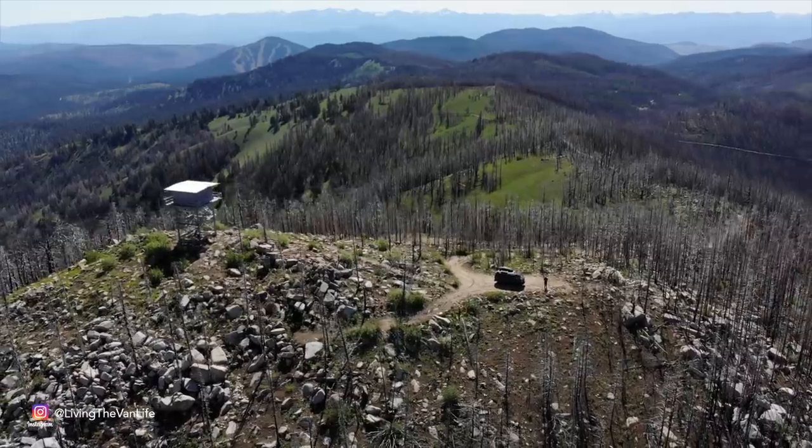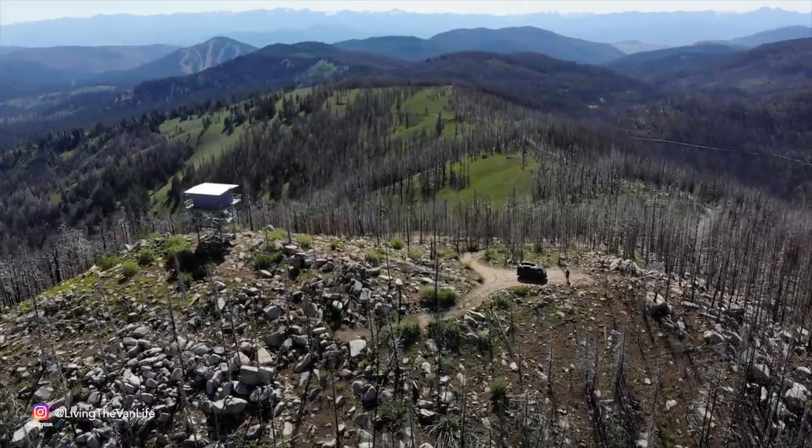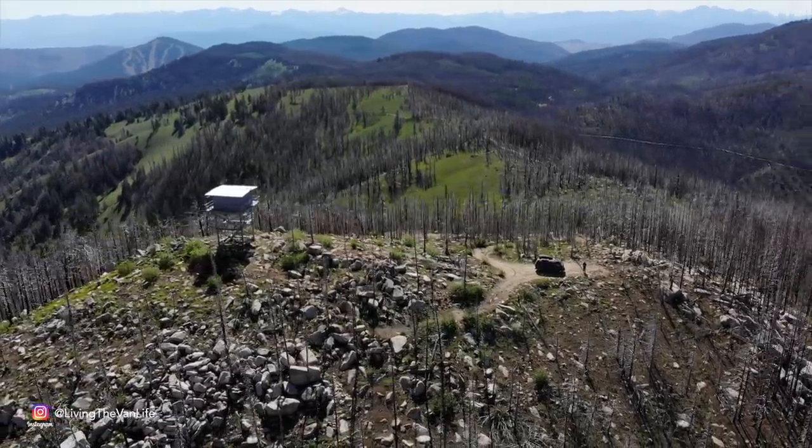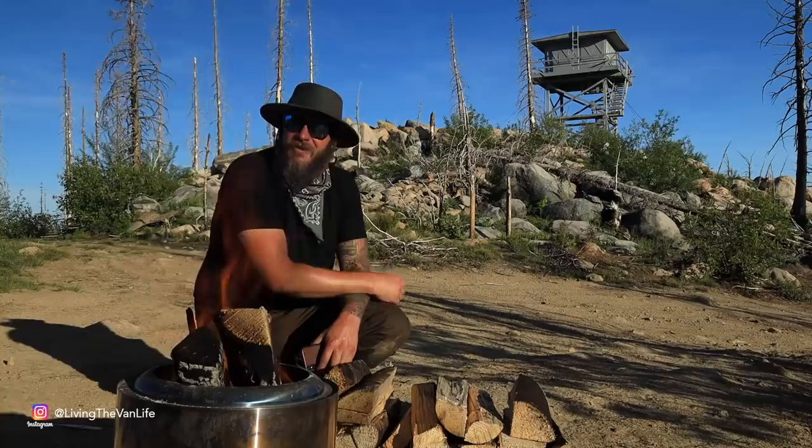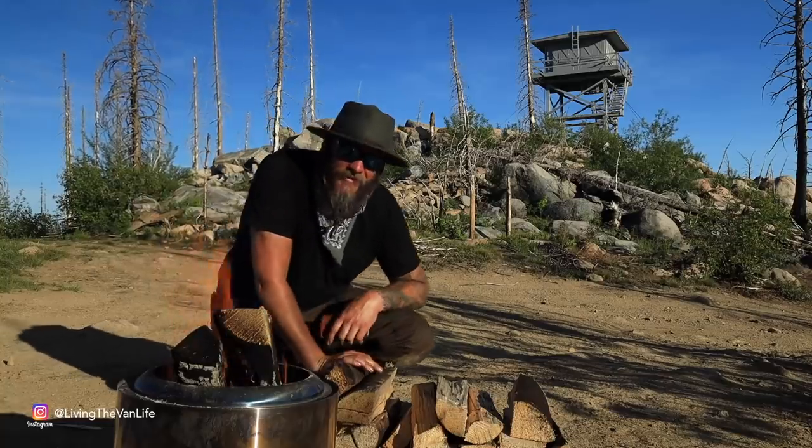It was a hell of a drive getting up here. That right there might top the list for one of the craziest drives that I've ever done here inside the van. But it was well worth it, that's for sure.